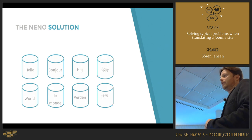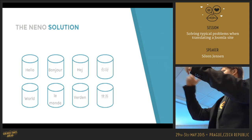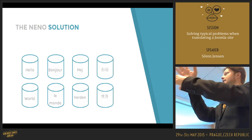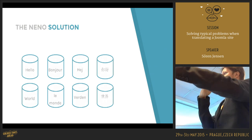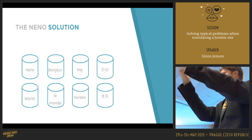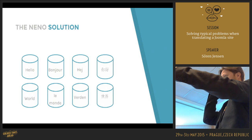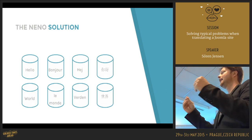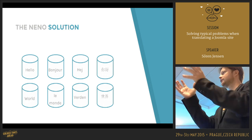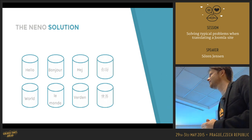No. When you install Neno, the first thing we ask you is, we found Spanish, and by the way, your language file is out of sync, and we found some content already in Spanish. We will now move that into our translation tables for optimal performance. If it's stored in, for instance, the core or any third-party component using the language tag, we will move it into our translation shadow tables, and then we will offer you to install any more languages. But no, you just install it, and Neno will guide you through that process. Does that answer your question?